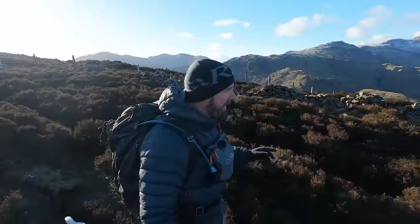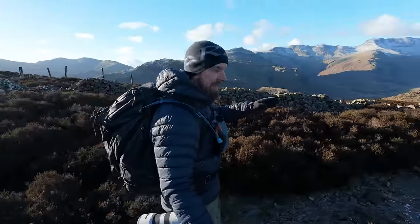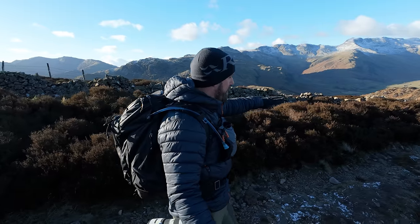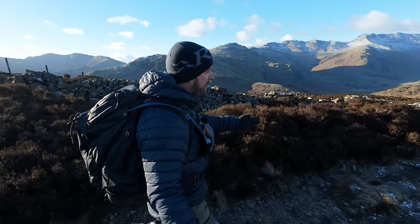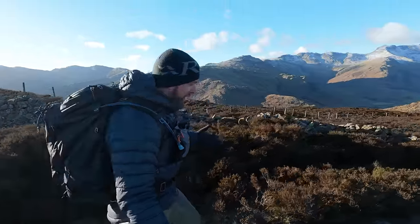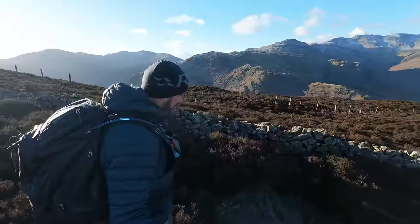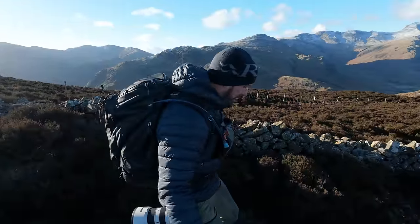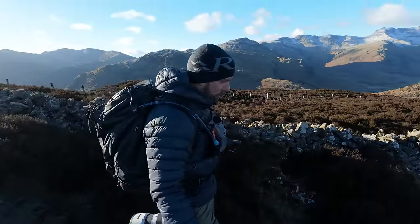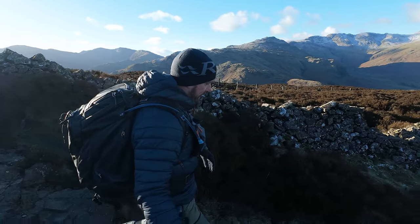Anyway, we're now getting to the point where we get a really nice clear view of Side Pike and the wall running down. And in August, it's where you get the shots. I actually got one a couple of years ago, and I'll put it on the screen when we get there, and I'll show you where I stood. I'm not very happy with the photograph. It was a bit blown out. The sky was quite light, so the sky was blown out.